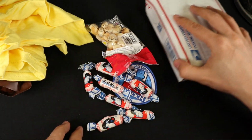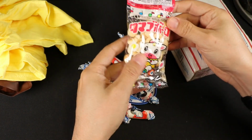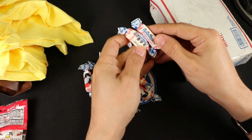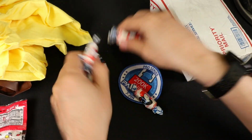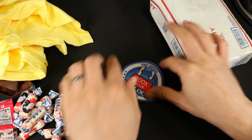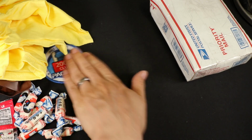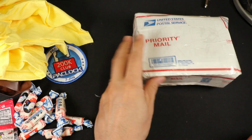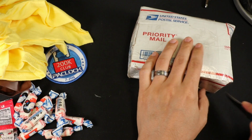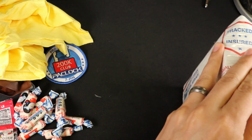Unexpected. I don't think I've had these before. But these I've definitely had. I eat these all the time. White rabbit candies. And this is what I was expecting. So that was expected. Yeah, I wonder how much of this I'm supposed to send to Jim. Maybe just this piece? I have no idea. I'll find out.